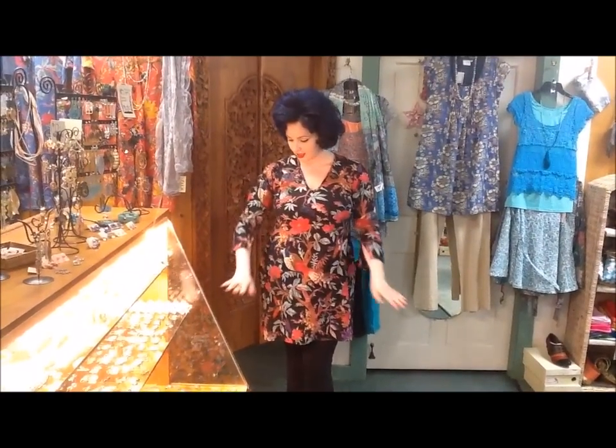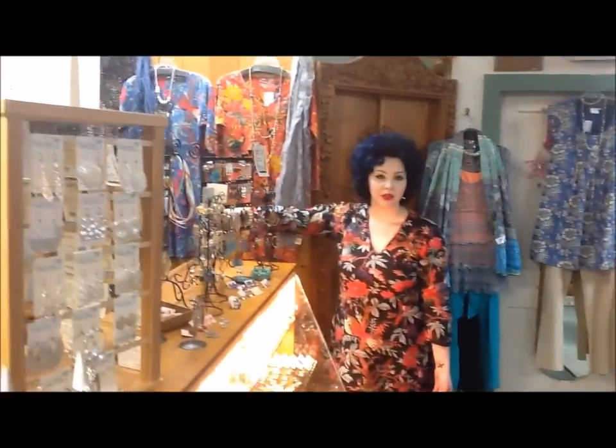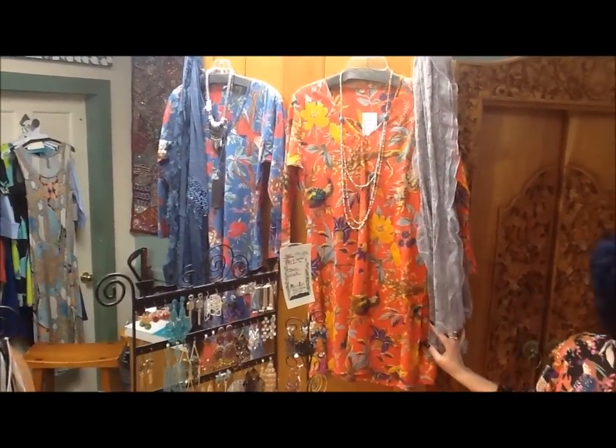This is only $32, and we have it in this beautiful black floral, which is my personal favorite of the 3 colorways. But we also have it in a blue and this kind of cherry red tone as well. So these pieces are great in the summer because you've got something that covers, but it's also very lightweight because of the cotton. So this is not only a staff favorite, but a customer favorite, this style.